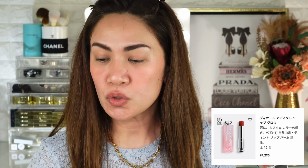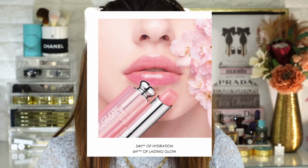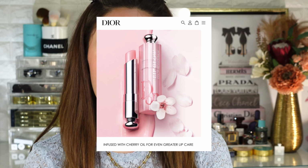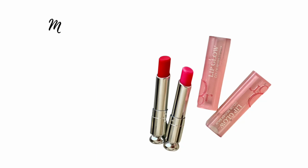Yeah. So here in Japan, this retails for 4,290 yen. This product claims 24 hours of hydration, 6 hours of lasting glow, infused with cherry oil for even greater lip care. Revive the natural color of your lips with custom glow. Yes, parang nare-revive talaga yung natural pink ng lips mo. Hindi naman totally magiging baby lips ka ulit kasi syempre depende yan sa edad natin, ano.